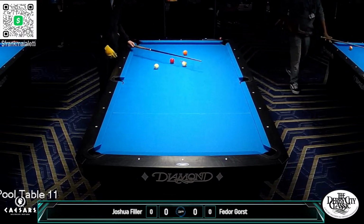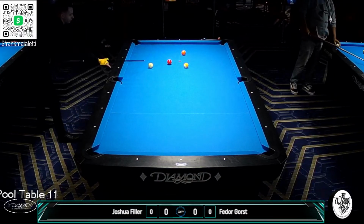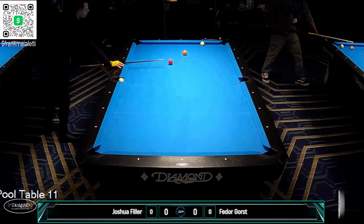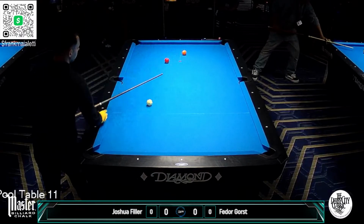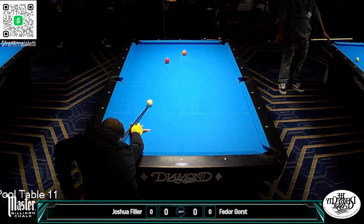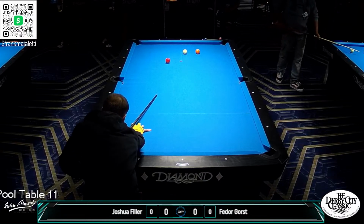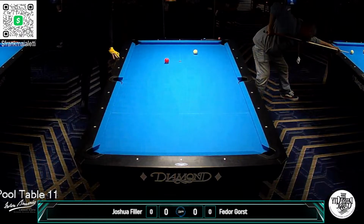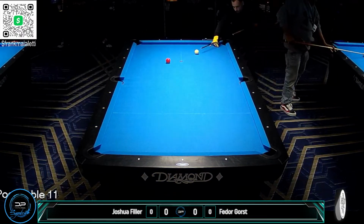All right, welcome everybody. Now this is what we got. This is the matchup we want to see. Arguably the two best in the world. Fedor Gorst versus Josh Filler. In the Banks round number 9. I apologize. Yeah, I'm sorry, round number 9.